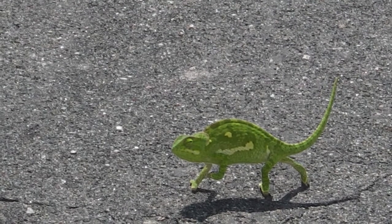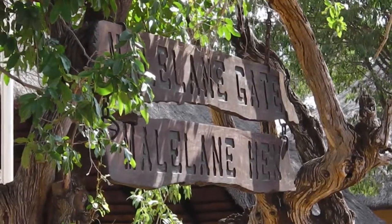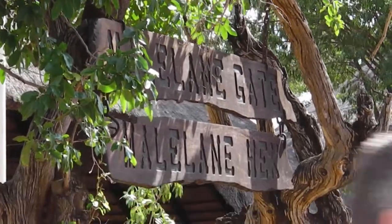And at last we entered the southern section of the Kruger National Park by passing through the Malelane Gate.